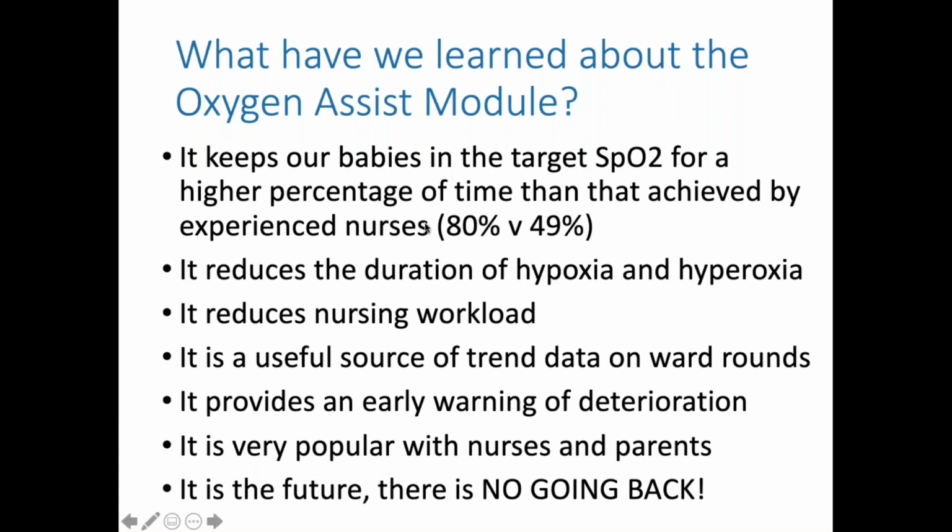What have we learned about the Oxygen Assist module? Well, as Ron's told you, and from the trial, it keeps the babies in the desired target SpO2 for a greater proportion of the time. It reduces hypoxia and hyperoxia. It reduces nursing workload. And as I hope I've been able to demonstrate with the examples I've given you, it really is a useful source of trend data on ward rounds. So you can just quickly wind back and scroll back all the way through to the start of the period when the baby was put on the OAM. And that could be days or even weeks. And I think for the nursing staff and the doctors, it also provides an early warning of deterioration and also confirmation and reassurance that there's been improvement.